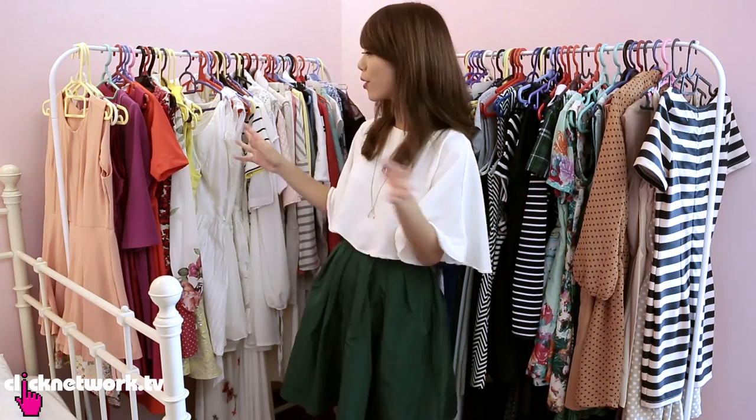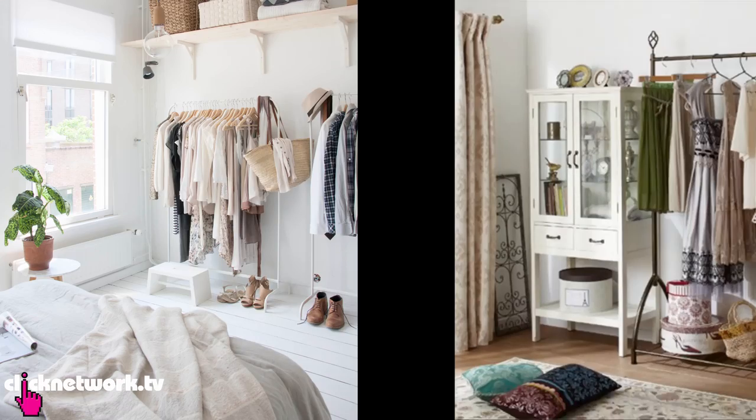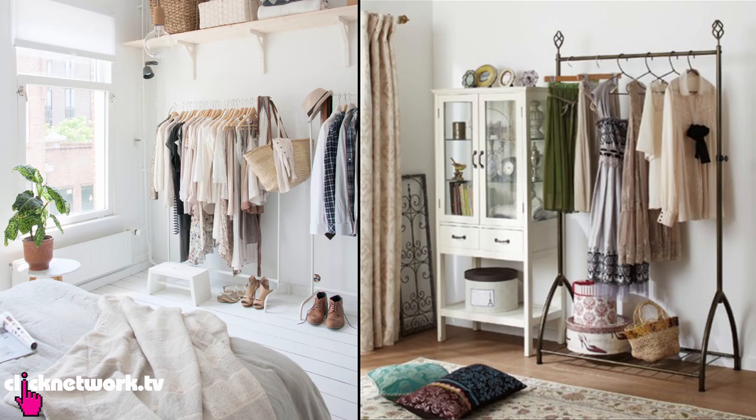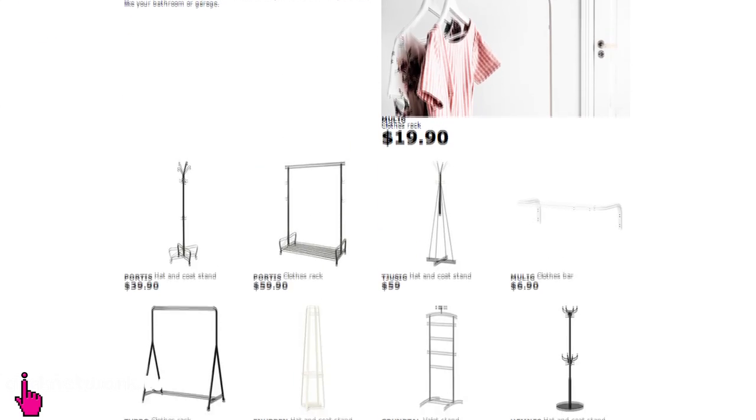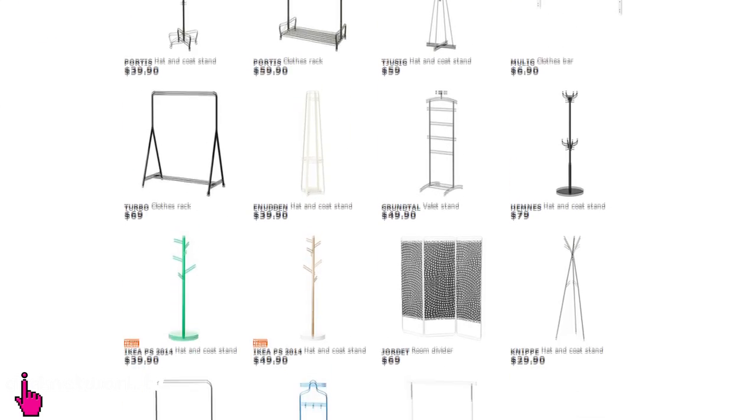We have the first section of my room where I store my clothes. These two racks consist of my dresses. I was inspired to hang them because I was flipping through a home decor magazine and one of the pages had a bedroom with racks of clothes and I was like, I want that too. So I went to IKEA and I bought clothing racks. They're actually quite inexpensive, about 20, 30 bucks. So anybody can have them. But of course you must have idle space.